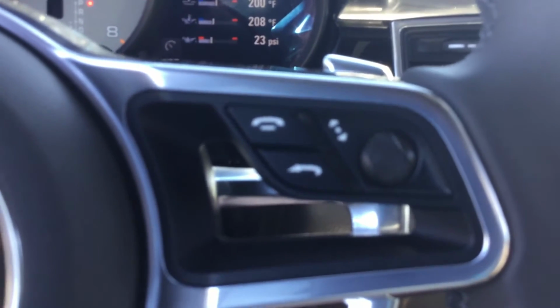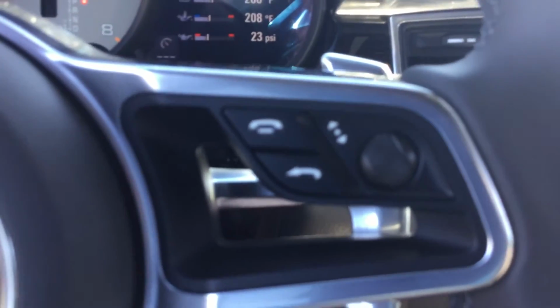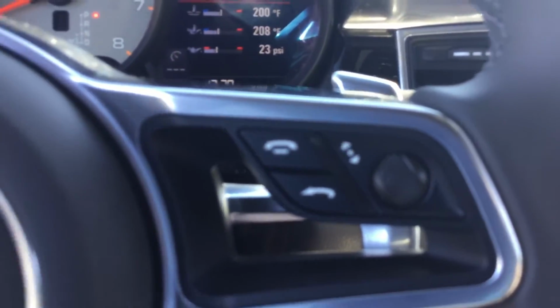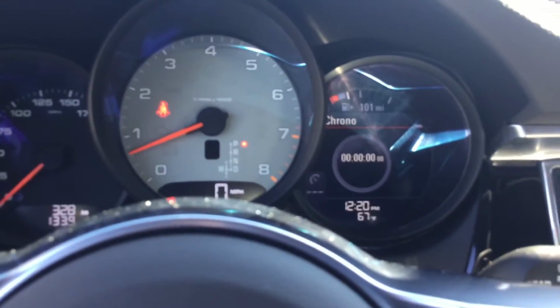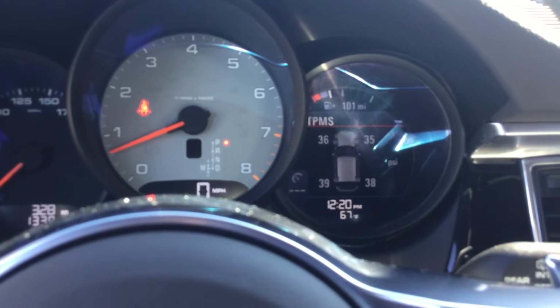On the right side of the steering wheel, you have your button to hang up the phone, as well as your back button, and then this roller to control the TFT display, which is the display that's right here in the instrument cluster.